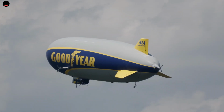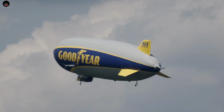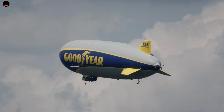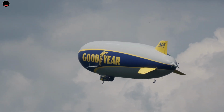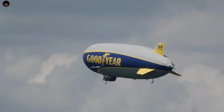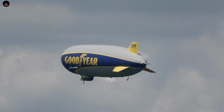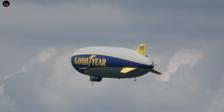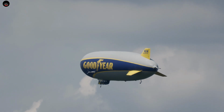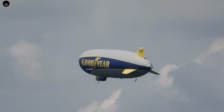We actually have two airships in town right now. Wingfoot 3, the newest of the Goodyear fleet, the airship that's based out in Carson, California, is here for its annual. So probably here in the next couple of weeks we'll see that one take off again. Maybe if we're lucky they'll fly both of them together before Wingfoot 3 heads back to California later on this summer. The third airship of the fleet, Wingfoot 2, is based in Pompano Beach, Florida.